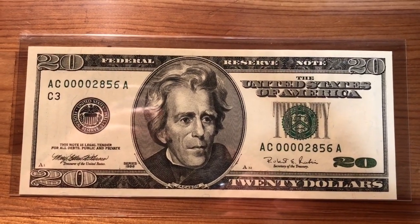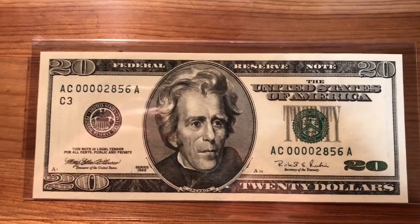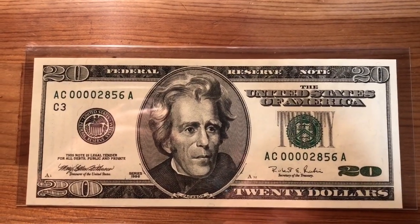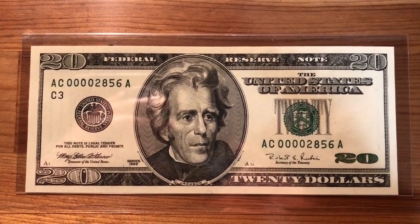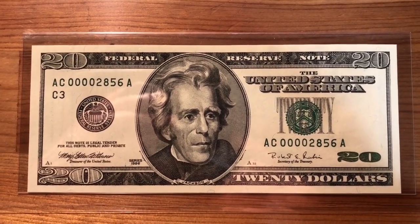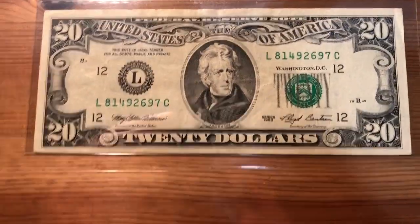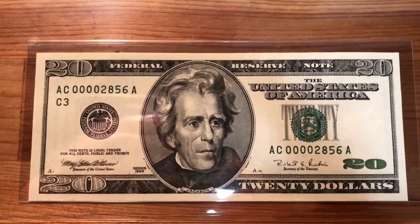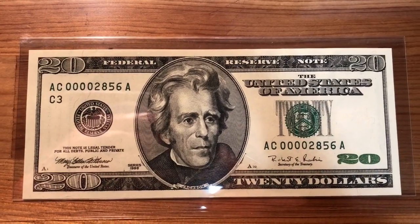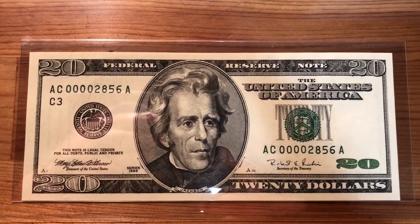Super, super nice. And guess what? Paid about $3 for it over face value. About $3. I'll take $3 over this thing any day, with that quad zero leading serial number like that. So that's cool. I actually like these ones a lot. I like this style, and I also like this style quite a bit too. I like the big head and the way they portray Jackson's hair and stuff like that. I think they did a really good job.